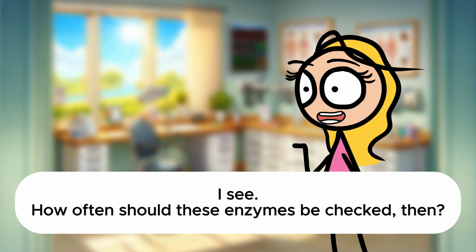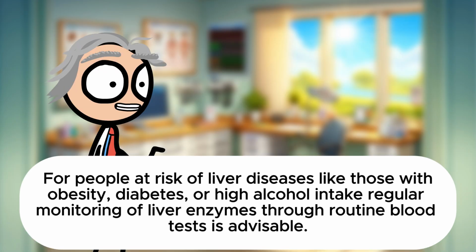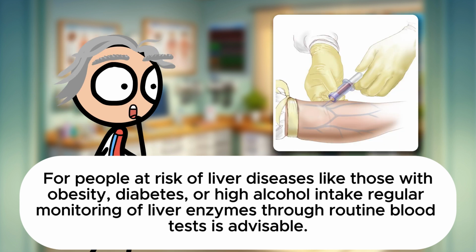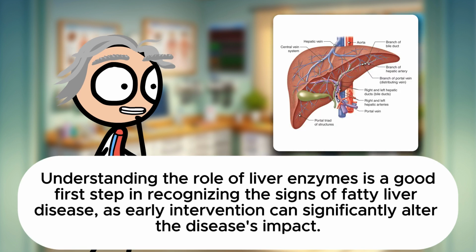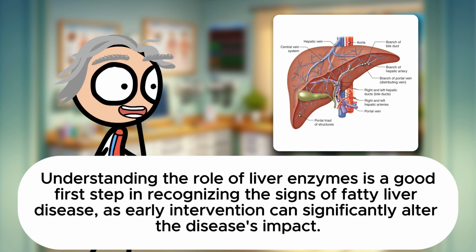I see. How often should these enzymes be checked then? For people at risk of liver diseases, like those with obesity, diabetes, or high alcohol intake, regular monitoring of liver enzymes through routine blood tests is advisable. This helps catch potential issues early, even before more serious symptoms appear. Understanding the role of liver enzymes is a good first step in recognizing the signs of fatty liver disease, as early intervention can significantly alter the disease's impact.